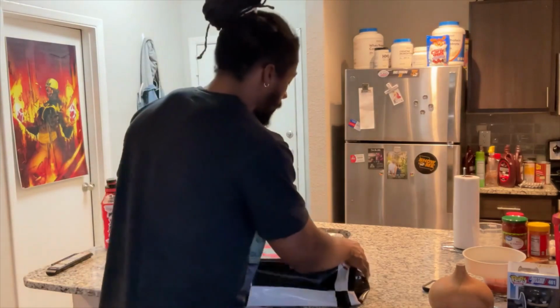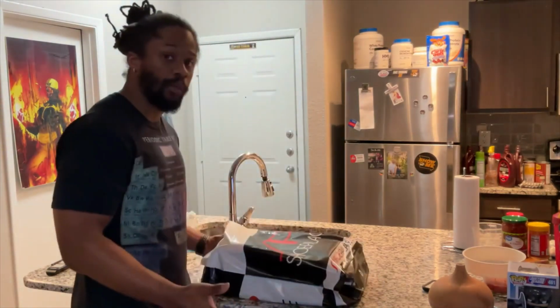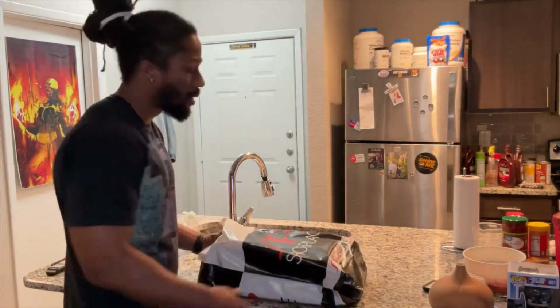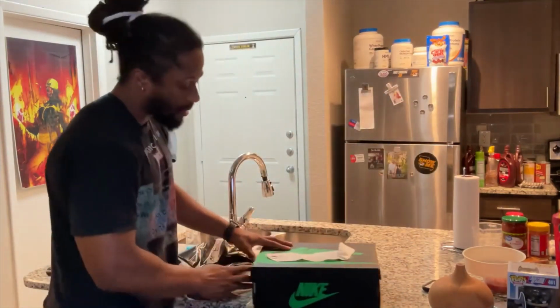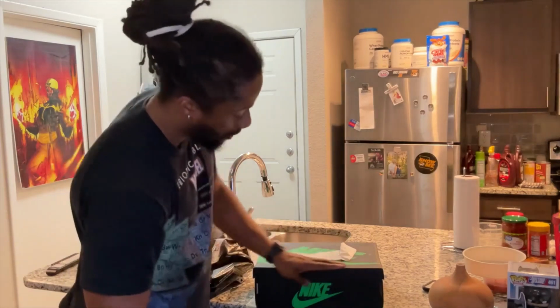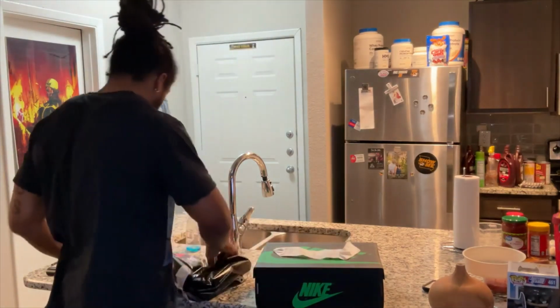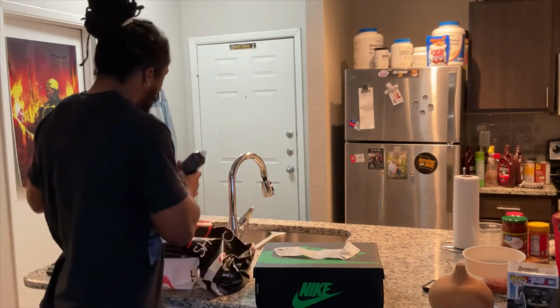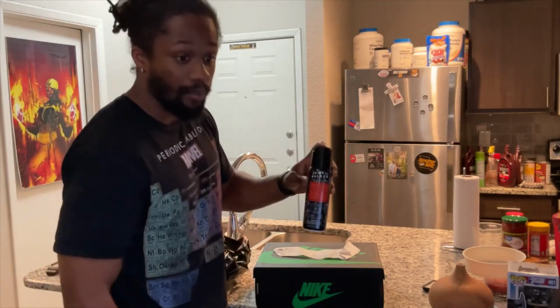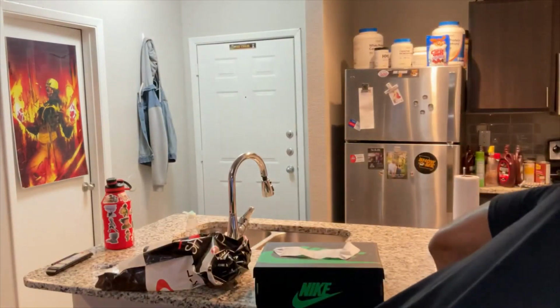So today we have another retro. I know I've been going on a big mid-wave, but today we got a retro. Check out the box, a nice matte black box with the green accent. We also picked up a suede and nubuck cleaner because we got to keep the shoes clean. Definitely take care of them.